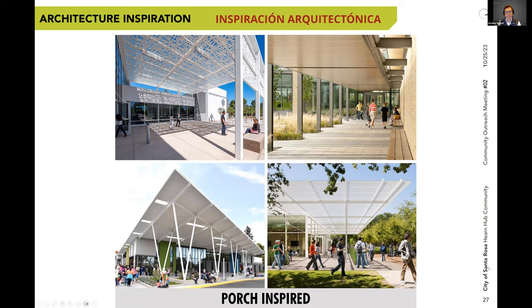So when we think about architectural inspiration, thinking back to those early design values of being inspired by nature, indoor-outdoor connections, and natural lighting, one of the concepts that we and our team have come up with leans on the ideas of porches and plazas, using deep overhangs and shade structures to create really great dynamic indoor-outdoor spaces.